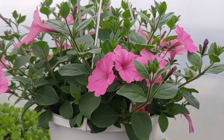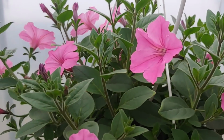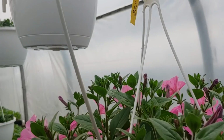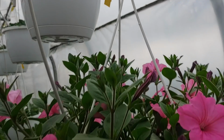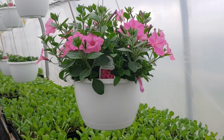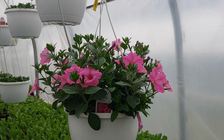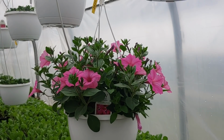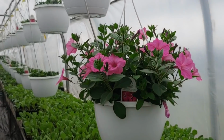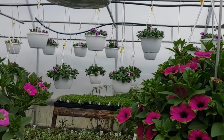I'm looking at these hanging baskets here for the grandmas. They say they are $20 for this nice size hanging basket of petunias, so that's not too bad. But I'm gonna look around a little. They got tons of hanging baskets.